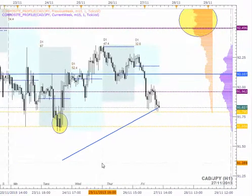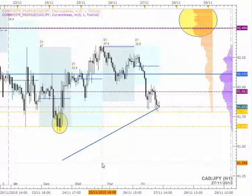The key here is to always remember, Nazar, trade from the low volume areas to the high volume areas. Do not trade from the high volume areas. You want to trade to the high volume areas, and you want to trade from the low volume areas.